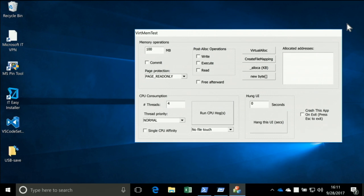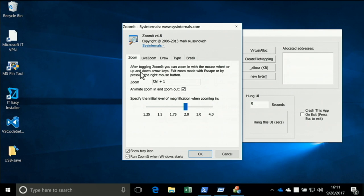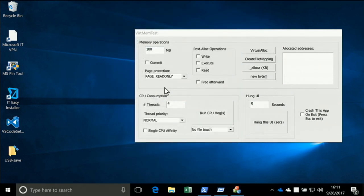Live, yes, yes, live Zoom. So that was static Zoom or dead Zoom. What is it called? Zoom. Okay, so just regular Zoom mode. There's live Zoom mode where you zoom in and you can still interact with the screen. Okay?